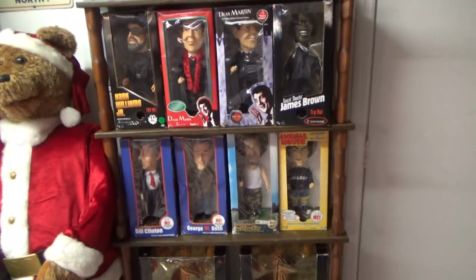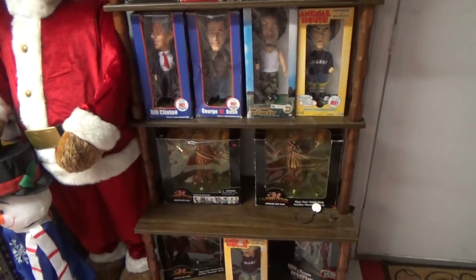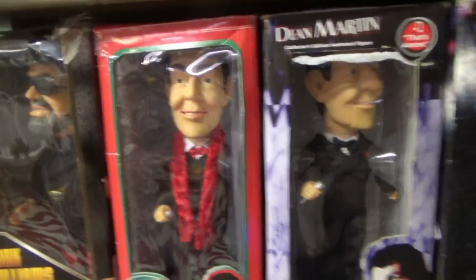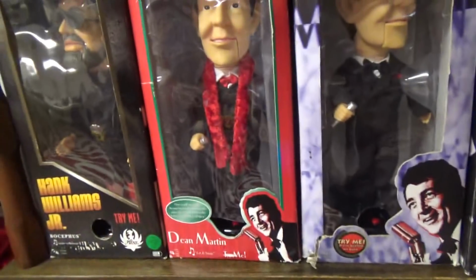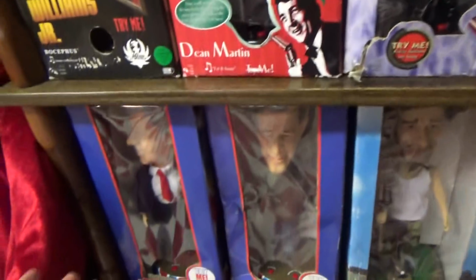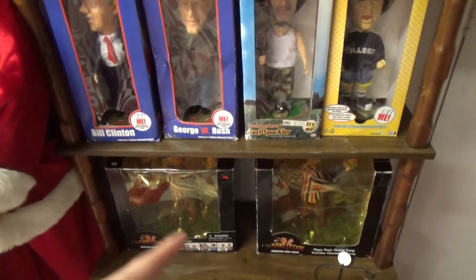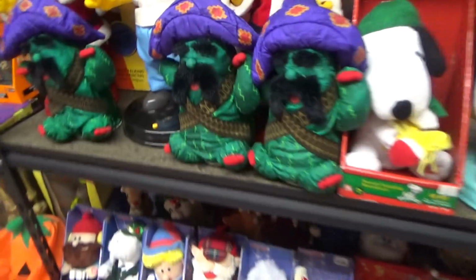Just about every single one of these pop culture characters was sold there. Large and the small ones. These were like at Rite Aid and stuff like that. But this right here is KB Toys. All KB Toys. Some were distributed at other places, I know. But these were sold at KB Toys. This was at Spencer's. Probably KB Toys for some of those, Spencer's for some others. These came from KB Toys.